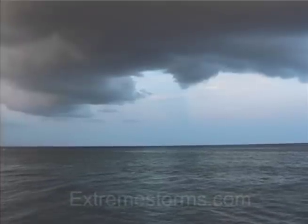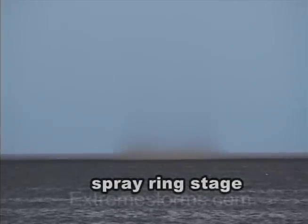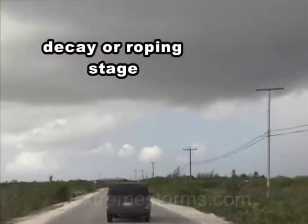This same area produced a spray ring and a waterspout in the clip. This video is taken from Marathon, Florida and shows a spray ring estimated at 115 miles per hour. Here is a close-up of a spray ring pushed along by rain-cooled air outflow. The mature stage is characterized by maximum intensity and organization. The decay stage is typically caused by rain-cooled air that disrupts the waterspout's upward rotation. In these shots of the decay stage, you can see the funnel become greatly distorted.